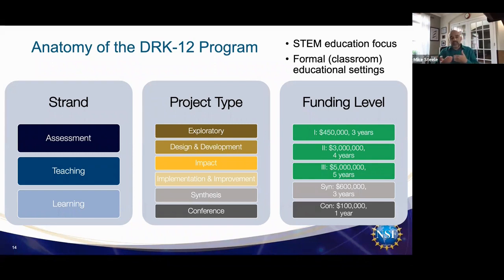Teaching and learning in particular can be really complicated to untangle. And again, if you have questions about it, send us a note about your particular idea and we're happy to weigh in. Project type. These are independent of the strand. You can combine those strands with any of these project types. I want to talk about the first four. The fifth and sixth are a little bit different, and I'll mention those in a moment.